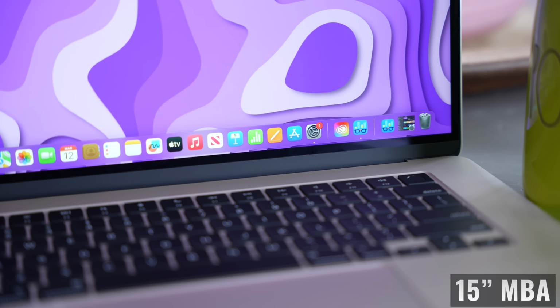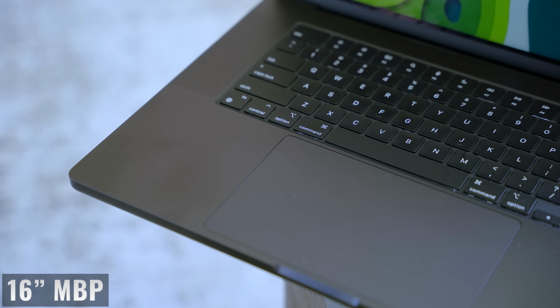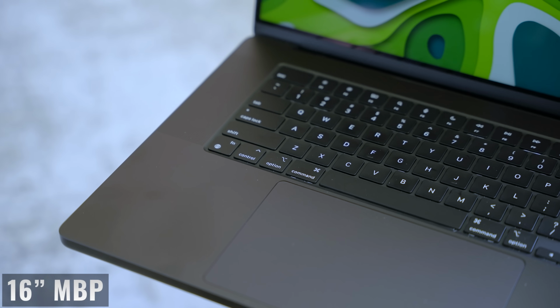Now, when we look at the sound system, both MacBooks technically have a 6-speaker sound system with force-canceling woofers. With the MacBook Air, the speakers are hidden in the hinge, and with the MacBook Pro, we have the more typical speaker grills on each side of the keyboard.